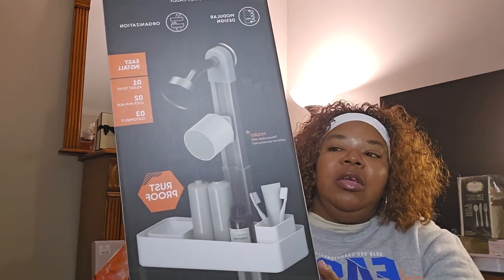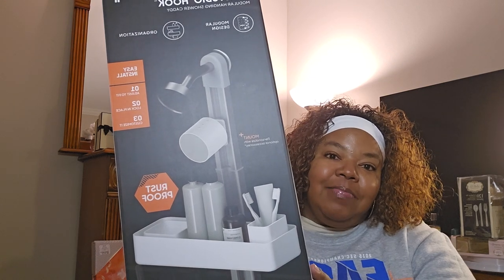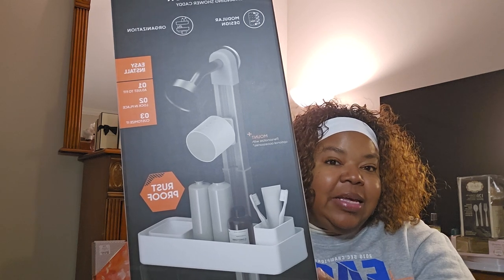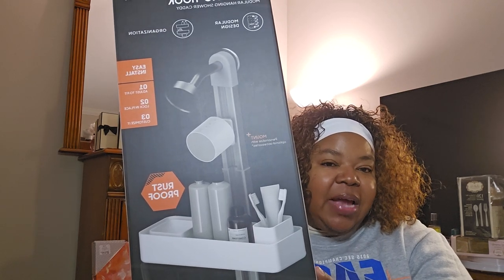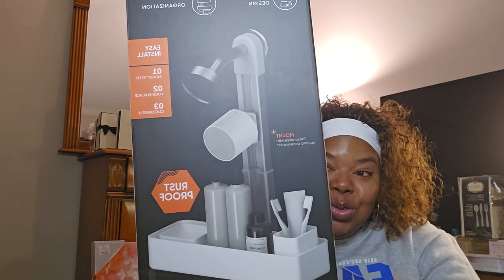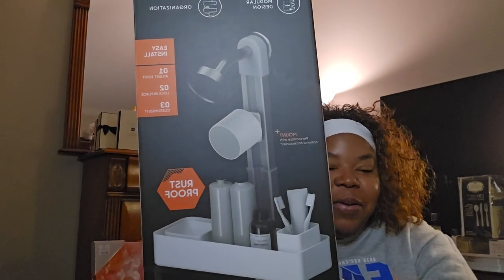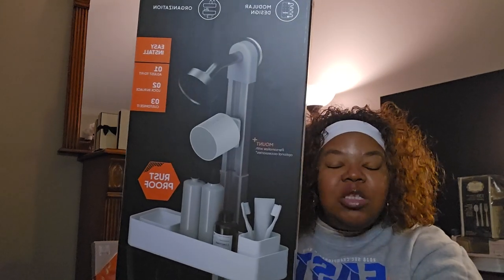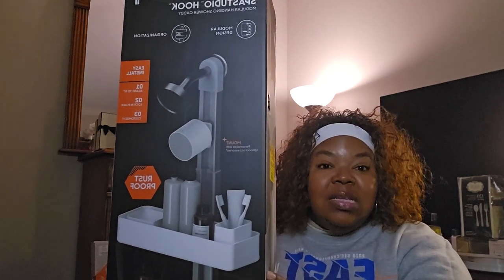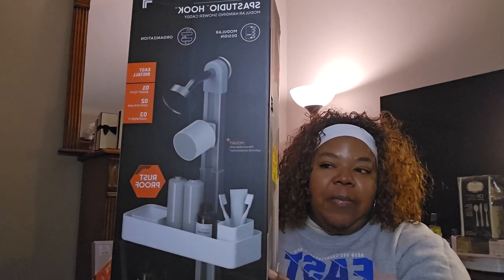But guys, you're not going to believe the price that I got it for, okay? $20.99. Now, I'm really going to be mad if I open this when I get to the new house and I find out, one, it doesn't fit my shower head, or two, all the pieces are not here. But even though that might be the case, I'm not going to speak that into fruition. I'm just going to say, if this ends up being an excellent find, I would have hit the jackpot.